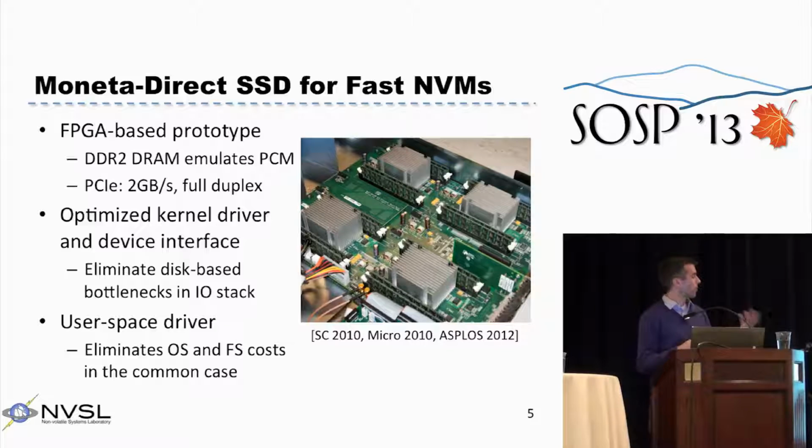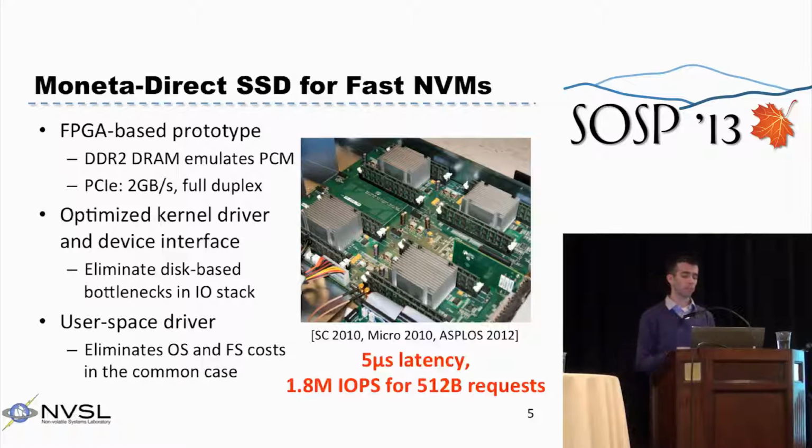So we have an optimized kernel driver and device interface where we try to target a lot of the overheads in the Linux I/O stack. And then we have a user space driver where we offload some of the work of the file system into the hardware so we can eliminate the cost of both going into the OS and the file system in the common case. So with that, we get a very fast device. For a 512-byte request, we can do that in just 5 microseconds, and we get about 1.8 million IOPS of throughput.